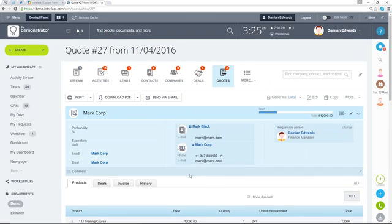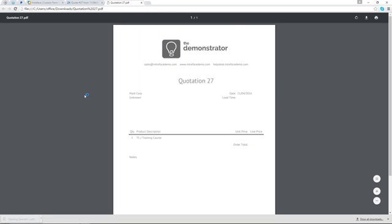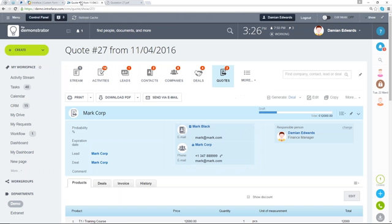Click on quote, and this has now, as we can see, generated a new quote number 27, and we can review this quote by downloading a PDF. Let's click and open that. Okay, we can see a custom layout for the PDF there. Happy with that, and so we can now forward this on.